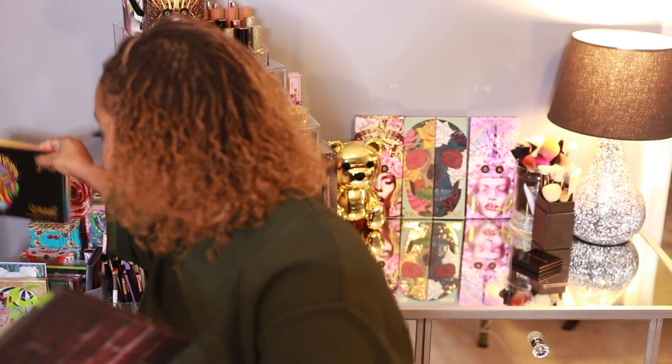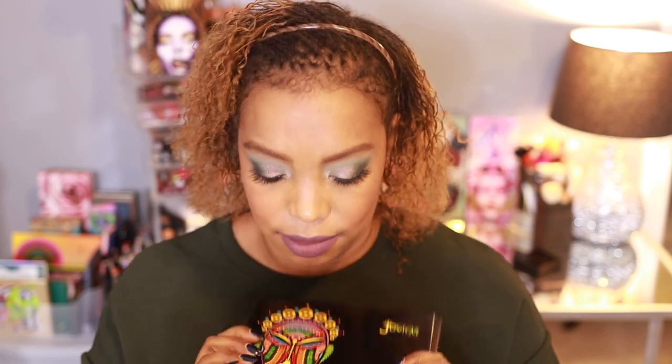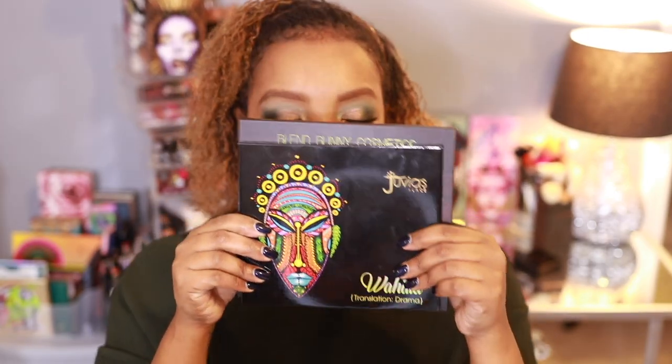And even though it looks like a big palette, it's not very big. It's able to be stored really well. Let me see. Okay, so for reference, this is the Juvia's Place Wale. So it's not that much bigger. And usually really big palettes, I'm not here for it. But for these type of matte shades, I'm all about it.